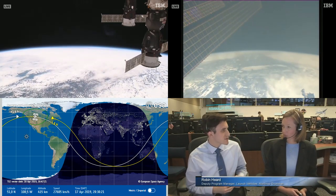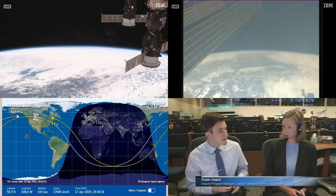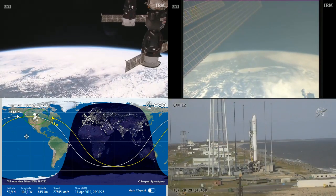I'm curious to hear more about the Antares vehicle. Now this is the Antares 230 vehicle. There's a little bit of modifications that happen for this late load capability. Tell us about the vehicle. What is the vehicle that's actually launching Cygnus today?